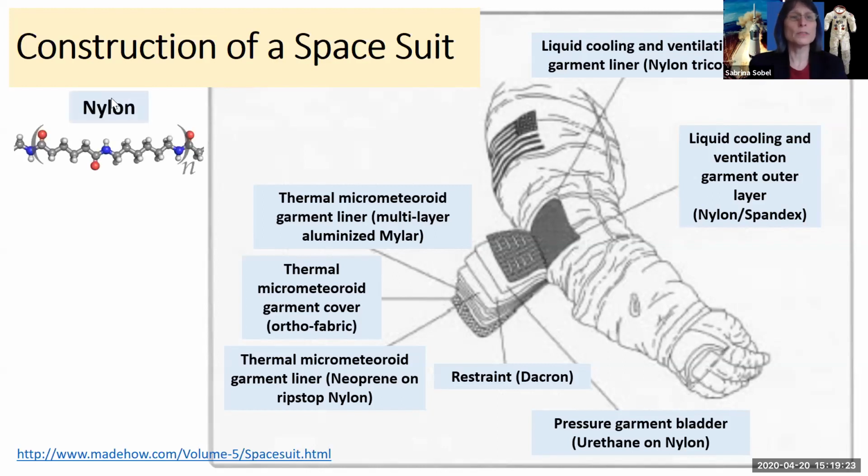So if we look at it, the first one is going to be nylon. Nylon is used throughout the spacesuit in different layers. Nylon is a polyamide, and so it's going to be composed of a diacid. You can see the diacid has the oxygens, those are the red ones, and everything else is going to be carbons with hydrogens on it. And that is combined with a diamine to make a diamide. The nitrogens are the blue atoms there. And again, you have carbons and hydrogens in between. And so these all string together to make long, long, long fibers. And so nylon is long and strong.